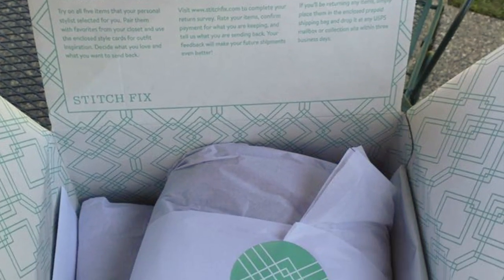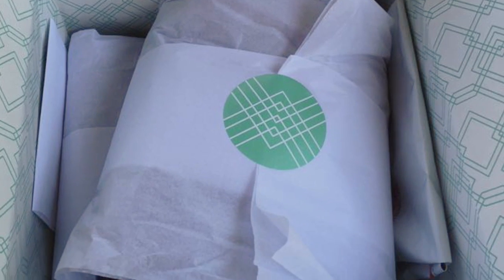So I love that you can get your box delivered to your door. When you get it, you open it up and it looks like this. Everything is just wrapped up all nice in tissue paper, and it's just like a little present for yourself. You can get it from every 3 weeks to 2 months, however the scheduling works for you. I get a new box every 3 weeks, so it works out really well.